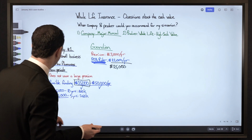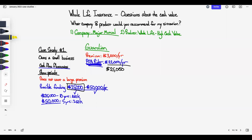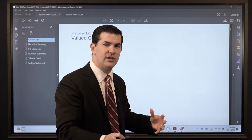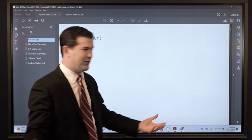So let's take a look at both in this particular case, because what we're going to aim to do first is maximize the cash value. We want to make it very flexible because his cash flow does fluctuate. But if we maximize the cash value, that puts him in a position where if life happens and he can't continue to make payments for whatever reason, he's good. I've got the cash value maximized. It can pay for itself very easily. And if I want to borrow against the policy, well, now I've maximized my cash value so I can borrow the maximum amount.